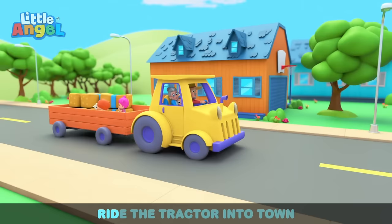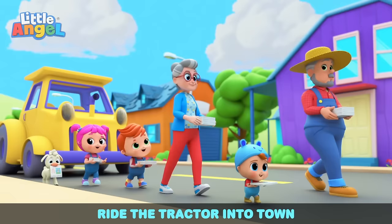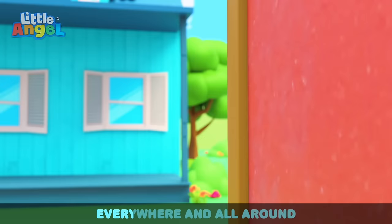Ride the tractor into town, into town, into town. Ride the tractor into town to help our little lamb. We hung posters up and down, up and down, up and down. Everywhere and all around to help our little lamb.